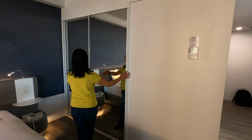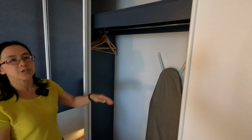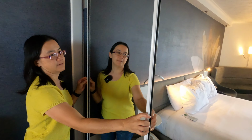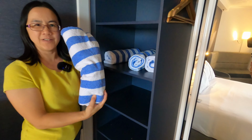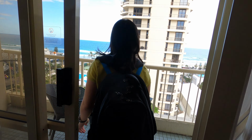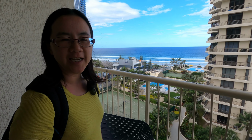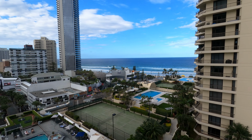Okay, so there's a built-in wardrobe part of this room, and they do provide you with an iron, the ironing board, a few clothes hangers, and then on the other side there's just a few more shelves, and then you've got your beach towels ready for the beach or the pool. And then you've got the balcony. Here we go. The balcony does look out onto the beach. So you can see and hear the fresh air. We're on level 14, so we're not as high as we would like, but it's not too bad. It's a nice view.